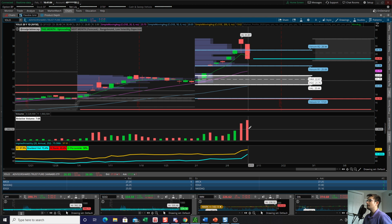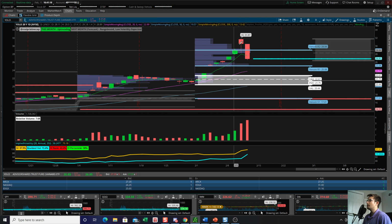And that correction did occur on high volume. So I would love to see these come back into like the 20-day simple moving average or just come back into a support level. I am definitely a huge fan of this sector into 2021, but it's definitely gotten just way overextended.